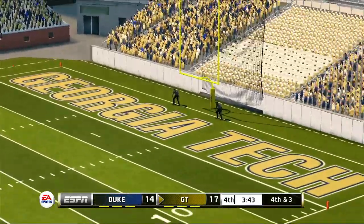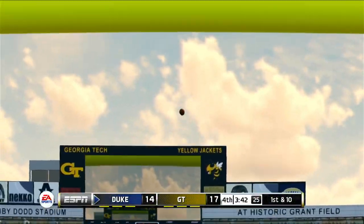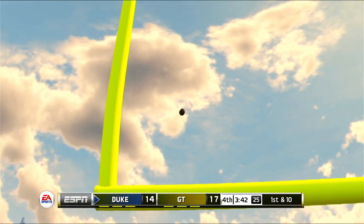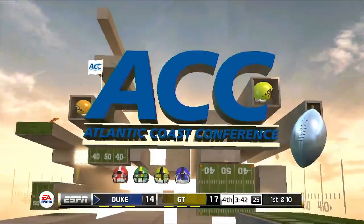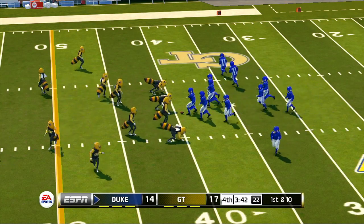It's up. Looks long enough. That's just a bit of bad luck for this freshman kicker. And our score, 17-14, Georgia Tech. You know this is a real crucial time in the game. It could still go either way.